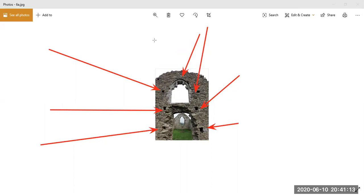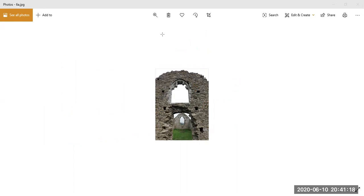Oh, it's been very interesting. I didn't know we had so many churches nearby, and these wonderful monuments.